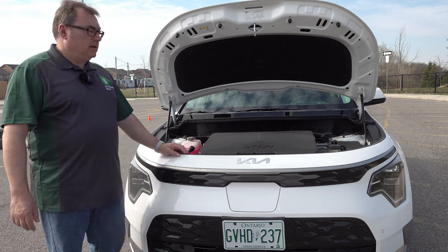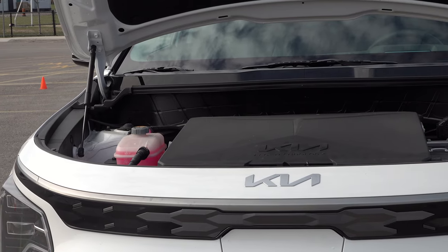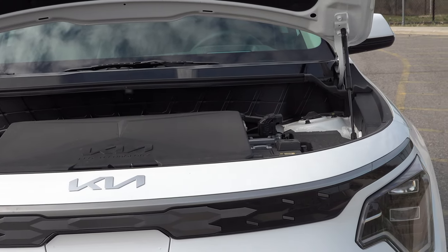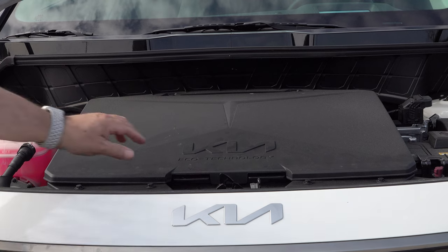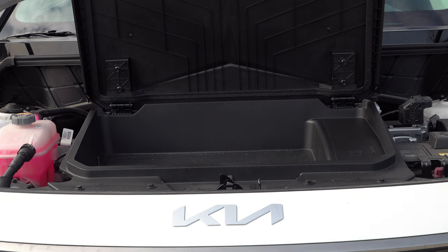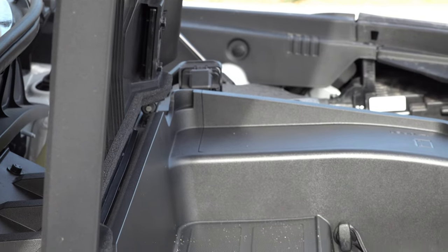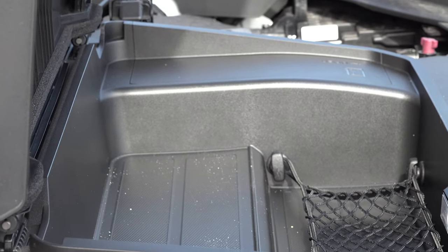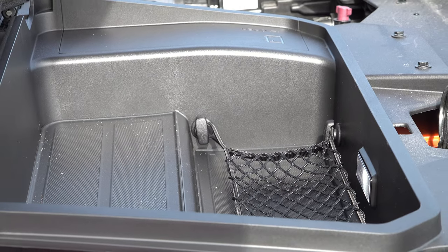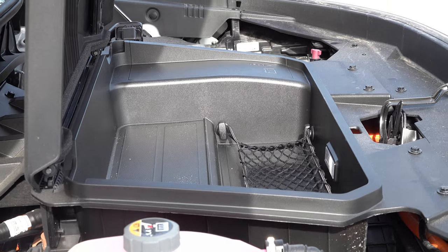All right, I'm pleasantly surprised, because I actually didn't look at the front trunk until I started filming. But this actually does have a frunk. I was quite surprised with that. As you can see, I open it up and I'll show you here. It's very similar to what we see in the Ioniq 5s, the EV6s and the Genesis GV60s. Basically about the same. You can store your mobile charger here, there's a little net, and it's enough to do something. That's a bit of a surprise, because the original version of the Niro did not have any sort of frunk.